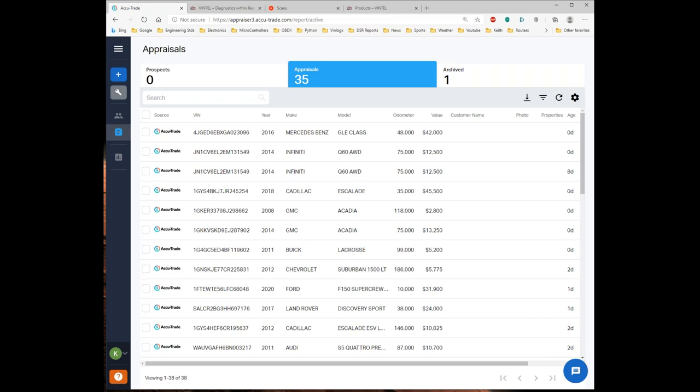In many cases, not all, a consumer is trading a car in knowing there's an issue. And because they know a dealer's a professional, they don't have to disclose it. We're not asking them to disclose it because they never would, because they would obviously fear that they would get less for their car.